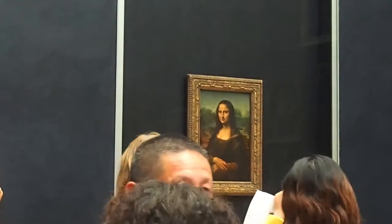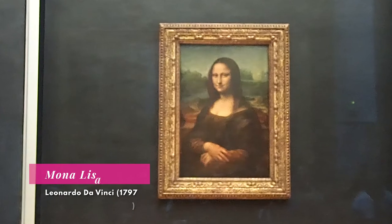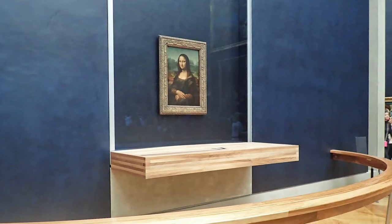This is the world's most famous painting, Mona Lisa by Leonardo da Vinci. Finally, after 30 minutes of queue, I managed to see Mona Lisa up close.